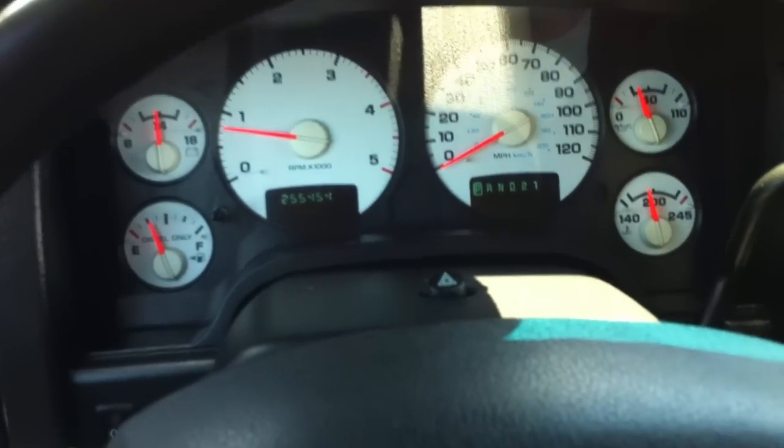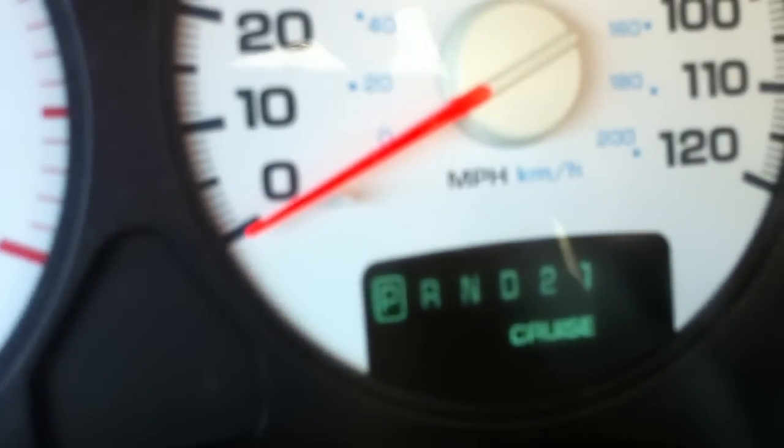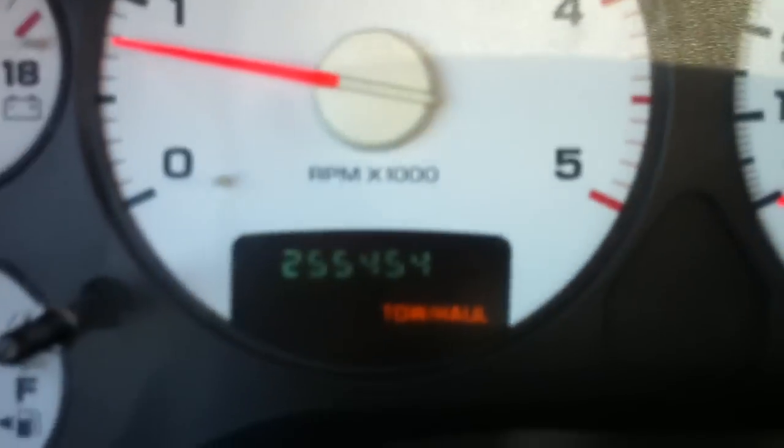There's the whole thing. There's cruise. Let's see. Cruise control. There it is. On and off. You have a tilt wheel over here that tilts up and down. That works fine. Let's see. What else we got to show you? Tow haul. Let's see. Off and on.